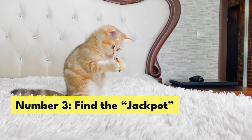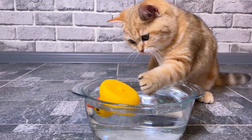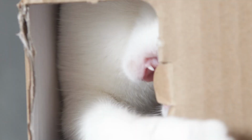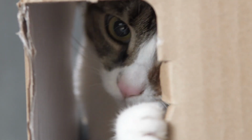Number 3. Find the jackpot. When it comes to play, every cat has their own flavor of fun, their own special jackpot, if you will. This jackpot is that specific type of play that sends them into overdrive, making their eyes light up with excitement.